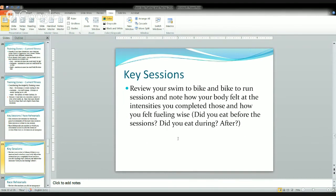So in terms of the key sessions, we want you to review some of those sessions when you did a swim to bike or a bike to run session, and note how you were feeling on that day. Hopefully, if you have a training load, that's going to make it easier. If not, try to use some of the info that we just gave you, and try to give it a bit of a score, saying, like, I did that 12 miler on the bike, I did it at a moderate pace, and that day I felt kind of crappy. Another day I did it at an easy to moderate pace, and I actually felt pretty good. And see if you have any notes or anything on your log.